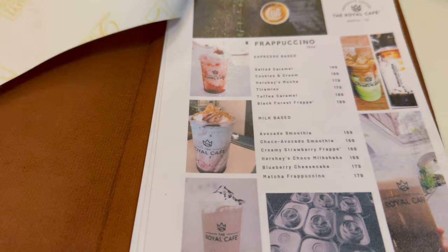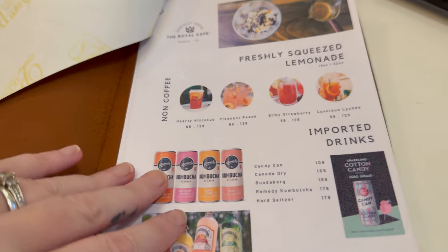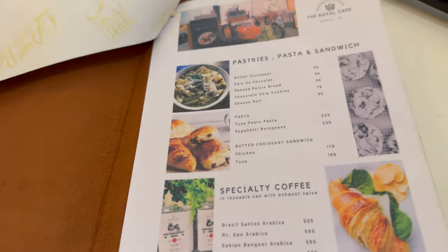Okay, let's take a look at the menu. The Batman cat there. Oh, you should have used it at the restaurant. I think there's one, but I think there's a coin one. Yeah. That's okay.